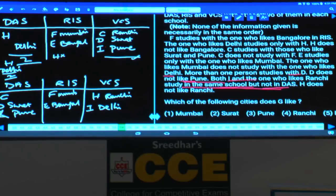And H does not like Ranchi. But as here finally we got that H likes Ranchi, this case is completely ruled out. Now we are left with only the first case. Done with this? In the first case, who is the person left over here? Tell me. C, D, E, F, G. G is the person left over, isn't it? G is from Delhi. Then which city is left over here? Delhi, Mumbai, Bangalore, Ranchi, Surat, Pune, and Kolkata, and H is from Kolkata.